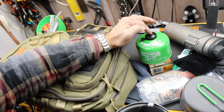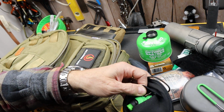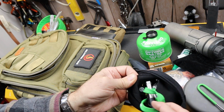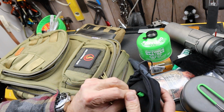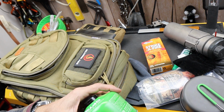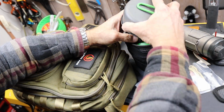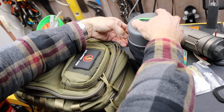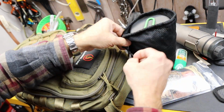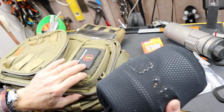Always have to build a fire, but this is going to be instantaneous, both on and off. And then here is a stove and an igniter from Optimus. It's a great little stove. Really should get more use, but it all fits into this system right here. And then this all gets bunched up into this stuff sack. It's an excellent little set for instantaneous either water purification or cooking.